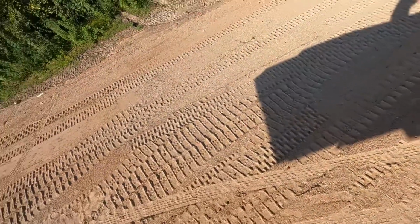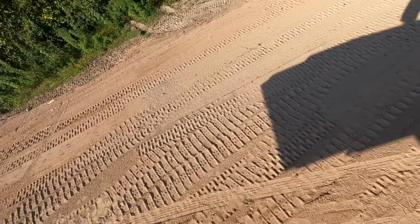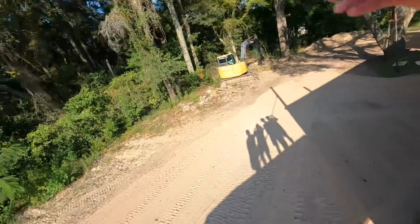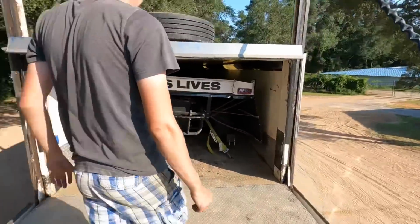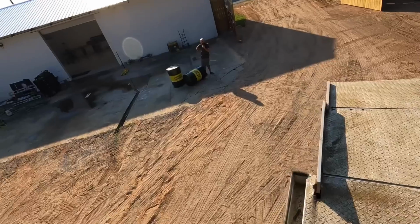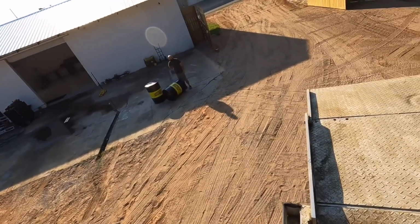Deer tracks. See the deer tracks? Yeah, Flip said he killed a couple deer. Right there. See the deer tracks? There's deer tracks all over the place. You don't see them?